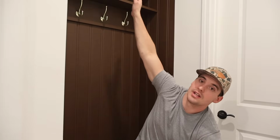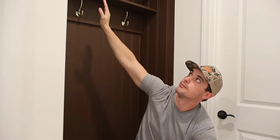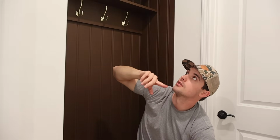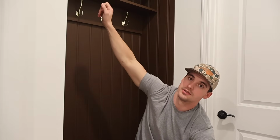The only thing that I haven't really talked about is how to make this more structurally sound, and to do that I would say construction adhesive, and making sure that when you are screwing in, you're finding an actual stud to drill into.